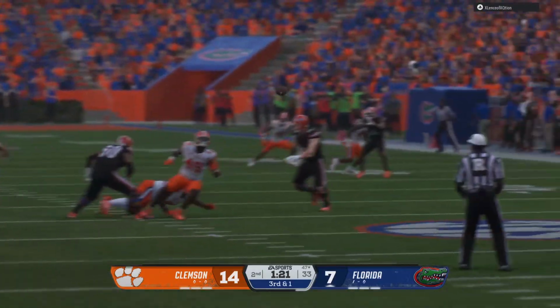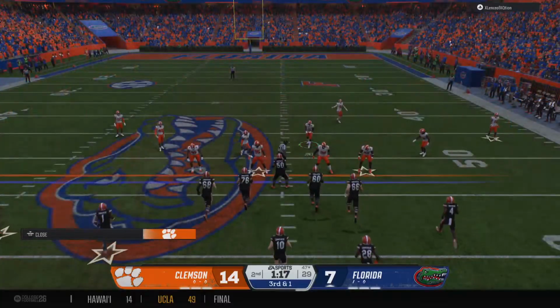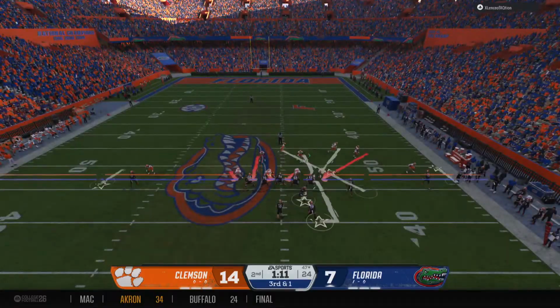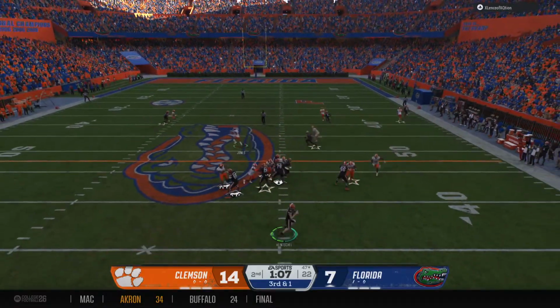He's not just dangerous running the football between the tackles or blocking, but he can also catch the ball. And when you get this guy the football in space in the perimeter of the field, he's got the wiggle and he's got the power to break tackles from the secondary. That's why this guy has an opportunity to play at the next level.